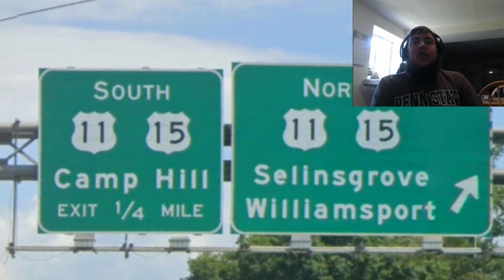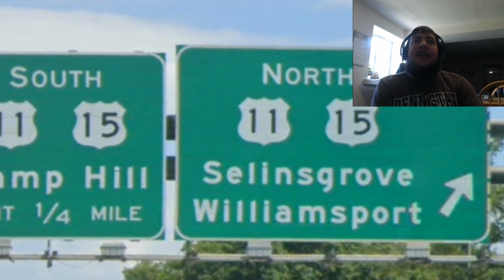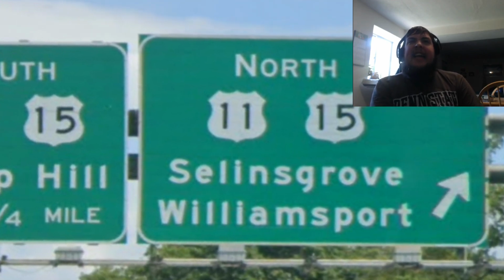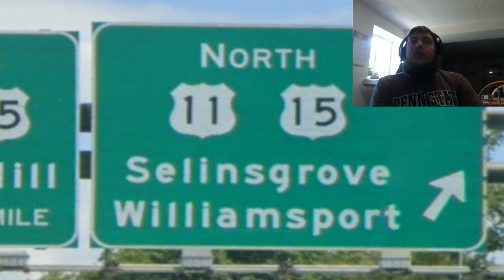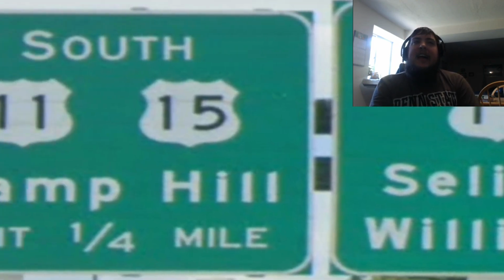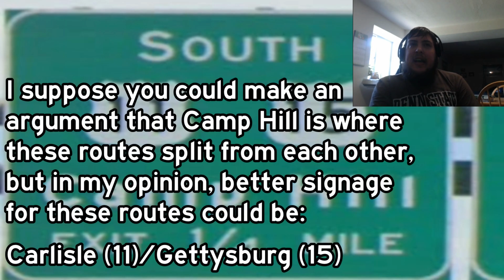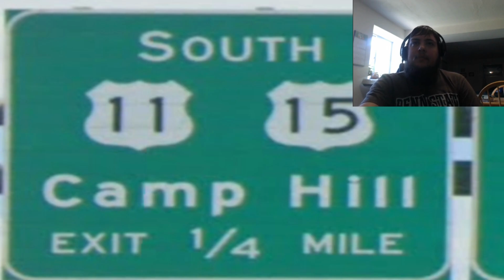And then we meet US routes 11 and 15 once again. And this time we actually get Selinsgrove and Williamsport to differentiate 15 from 11. And we get Camp Hill once again going southbound, which, as I said in the eastbound video, I think should be Gettysburg for US 15. Not quite sure about 11 though, but yeah, we're just going to move on.